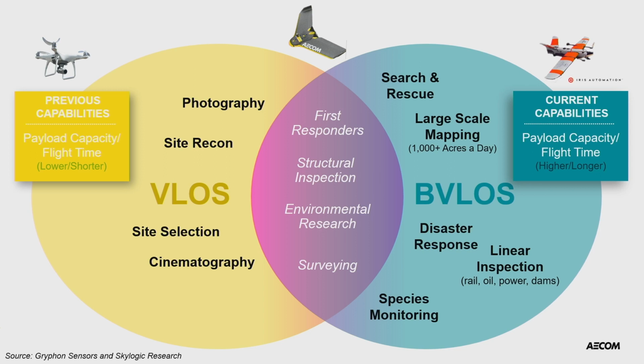There is a LiDAR payload for that one drone up in the right corner. There you go, Censys Sentaero V2 BVLOS.